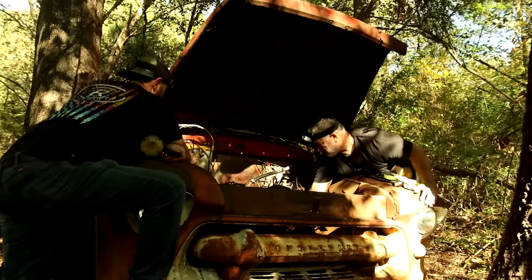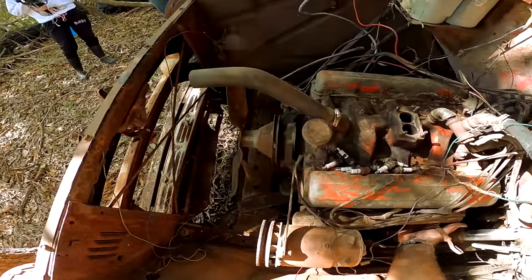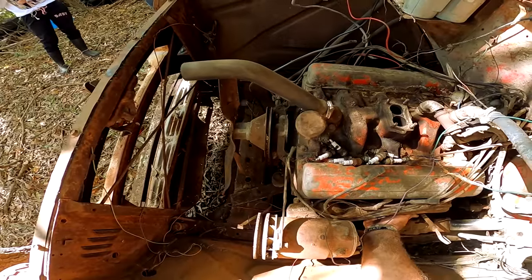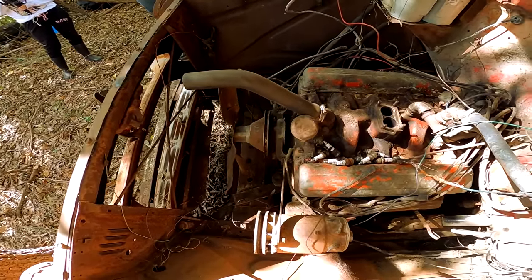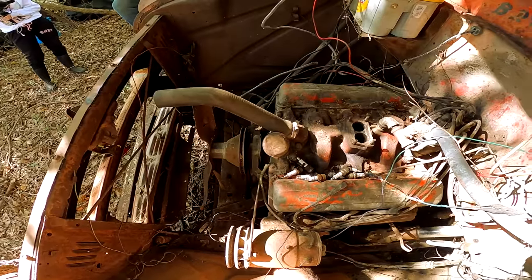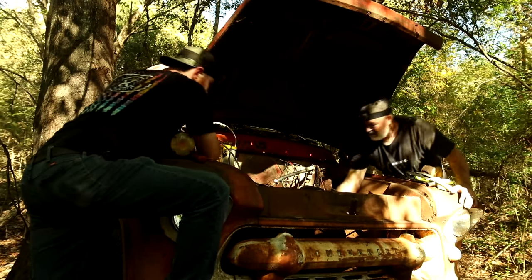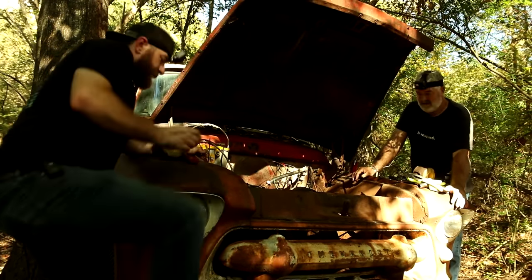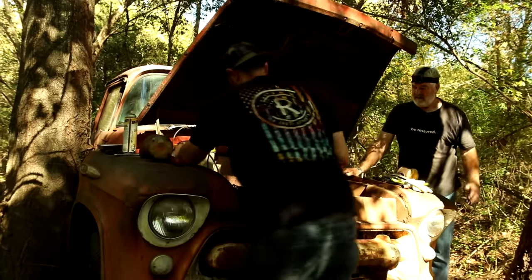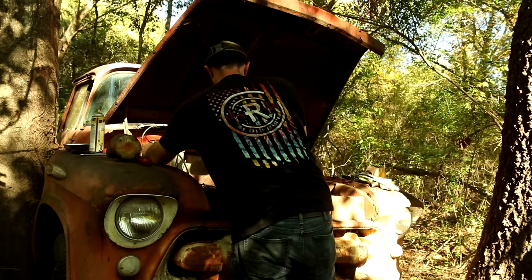Feel any compression? That's what I was fixing to check here. Ready? Yep. No, that one. Very little on that one. Nothing on that one? I bet it has a stuck valve. Could be, yeah. Let's see if I can feel on this side here. Is that the third one from the front? Third from the front, going from the front backwards. There, yeah.